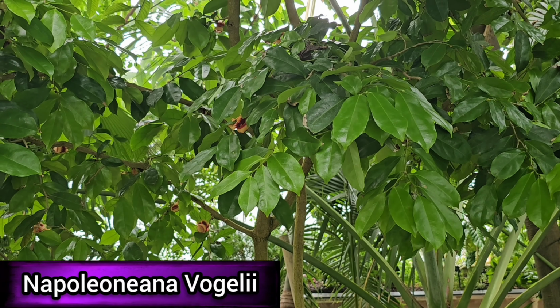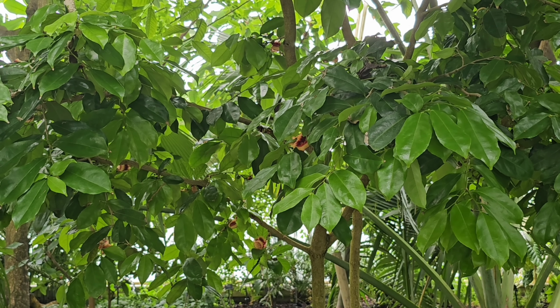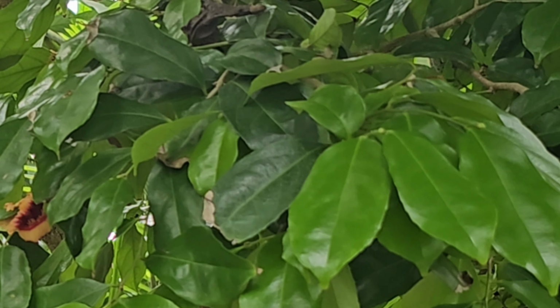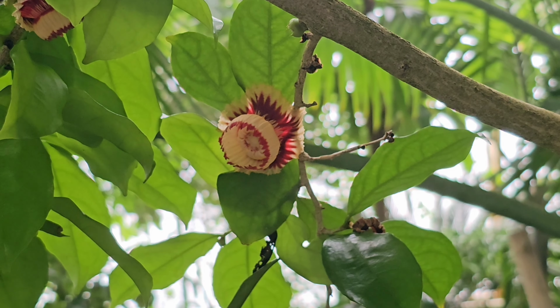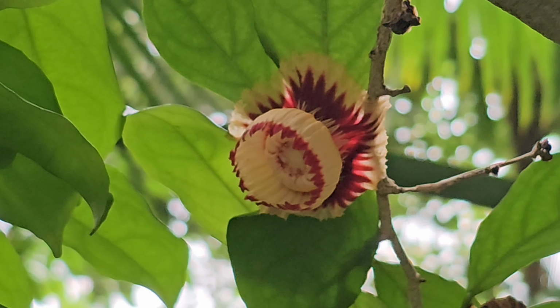Napoleoniana vogelii is commonly known as Wallia or Napoleon's hat and is a flowering shrub native to tropical Africa, where it grows in lowland rainforests. It can grow up to 15 metres tall, producing large, showy flowers and distinctive-looking fruit. It grows best with moist soil, high humidity, and dappled shade.